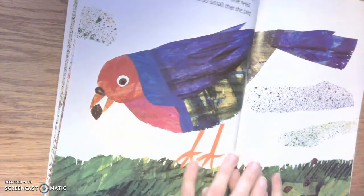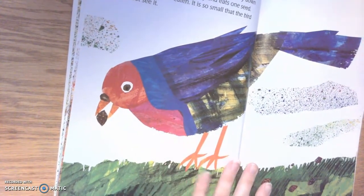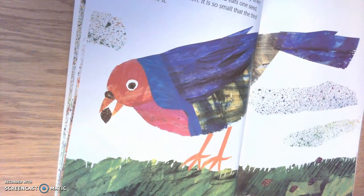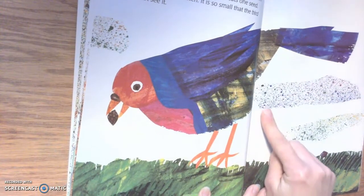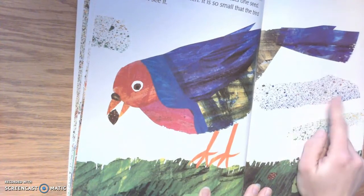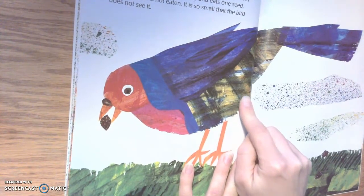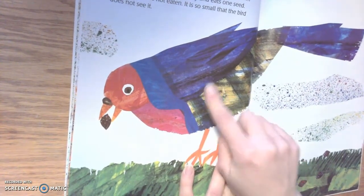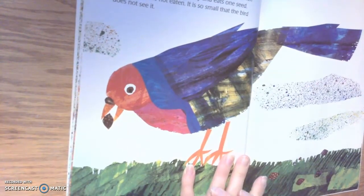Now, I'm going to flip back through this book. We're going to find one picture that I want you to look at. So when I look at this picture of the bird, I notice that the illustrator, he has used lots of different pieces of paper to make this picture. He's also used some different techniques. Like this paper that he used here has had paint splashed or splattered on it. This paper here looks like it has different paint streaks in different directions. Here, all of the strokes go the same direction, but it's just a little bit different.